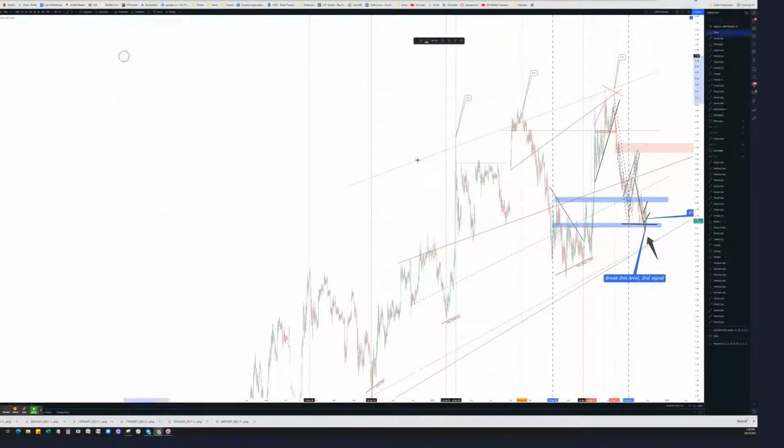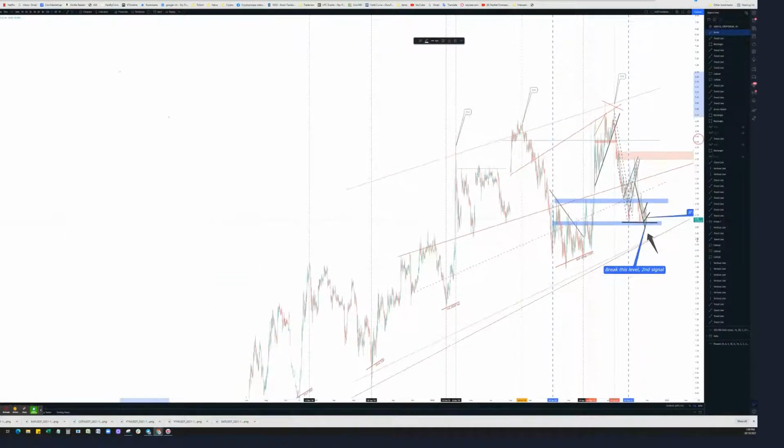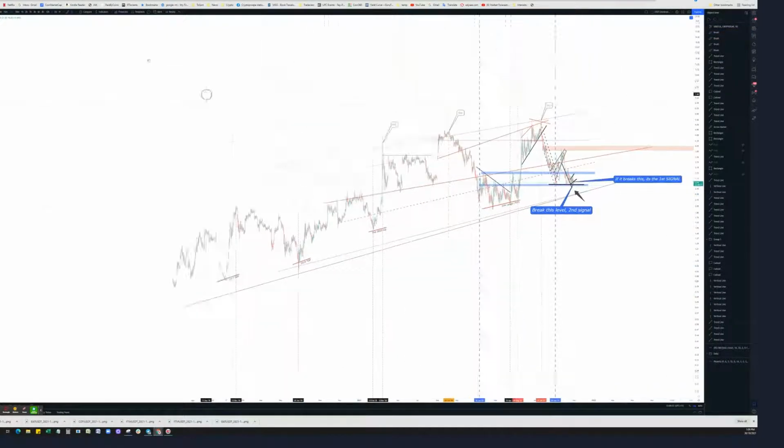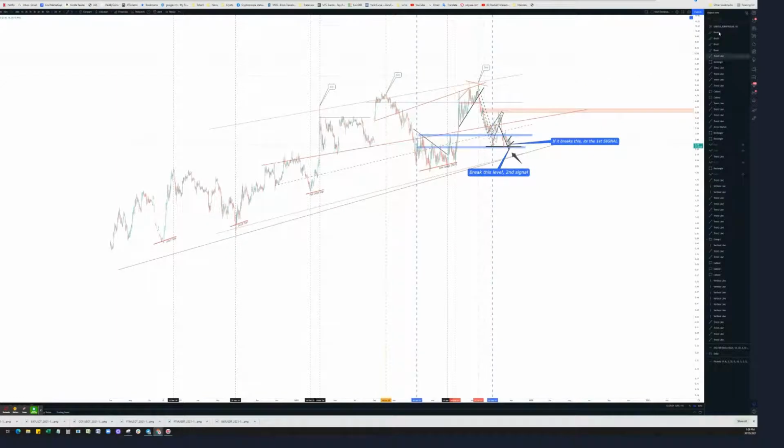So I've done my levels. This is all over the many years that's taken place. I don't know why it doesn't move. Come on. Now I do. There's a drawing.